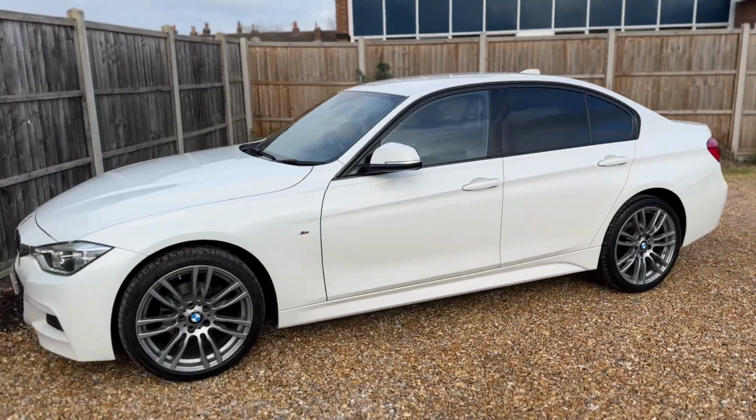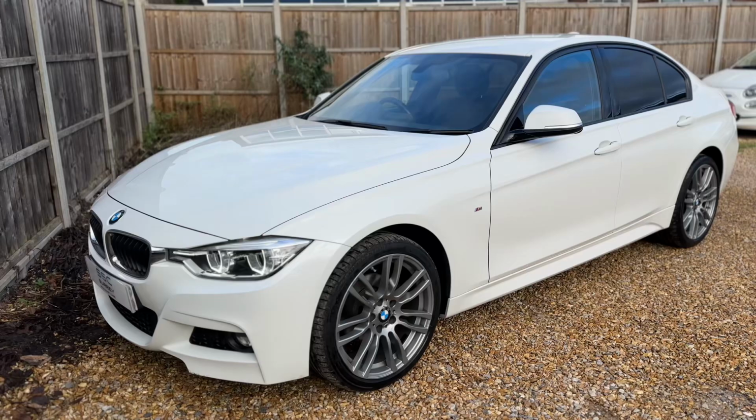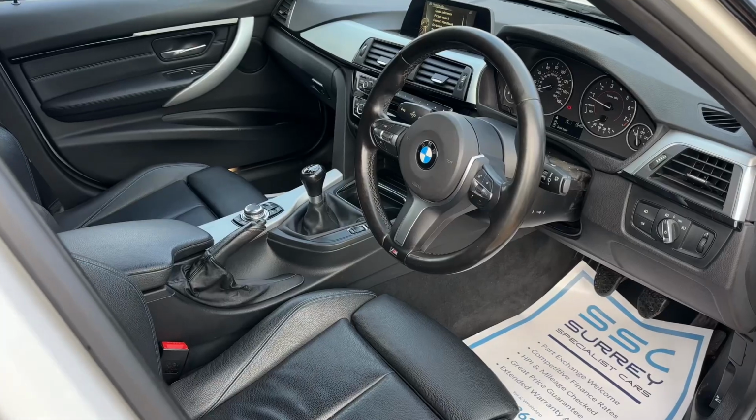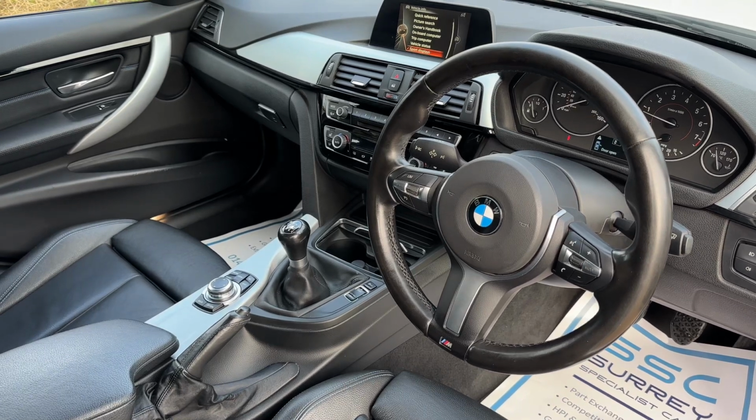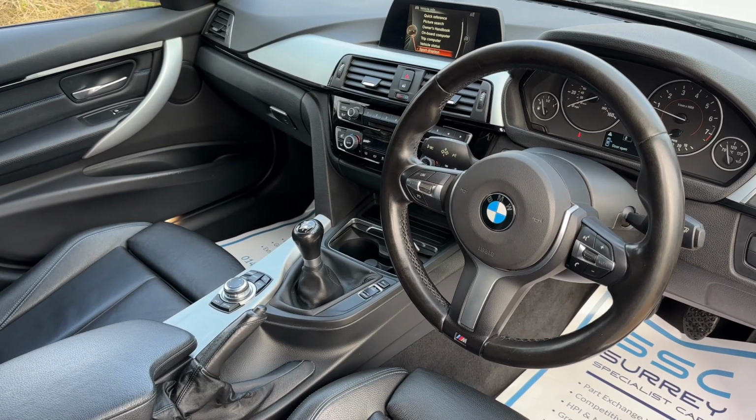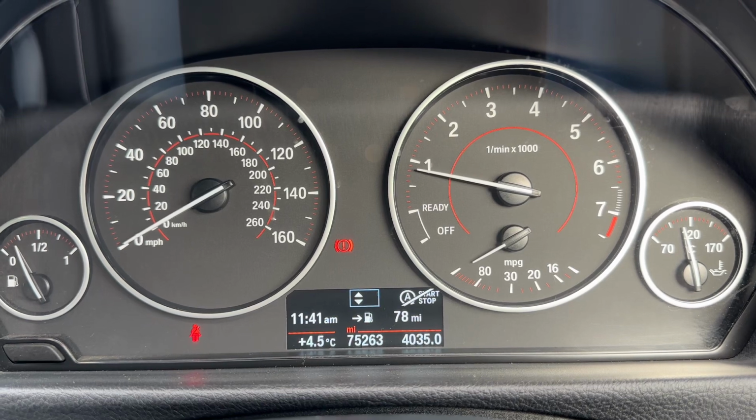But now that we've done a full circle, you can see it's in lovely condition the whole way round. Just briefly before we climb in, I think it's well worth seeing the interior from this exterior point of view. There's plenty to run through on the dashboard, so let's hop in and we'll do that now. Okay, so now that we're inside the car, we're going to start with the dials.